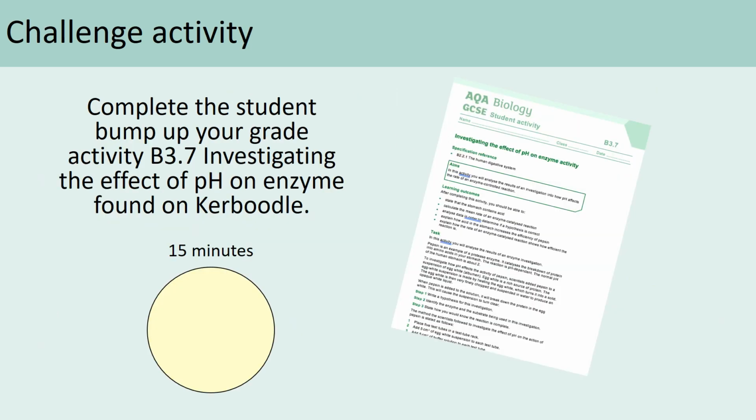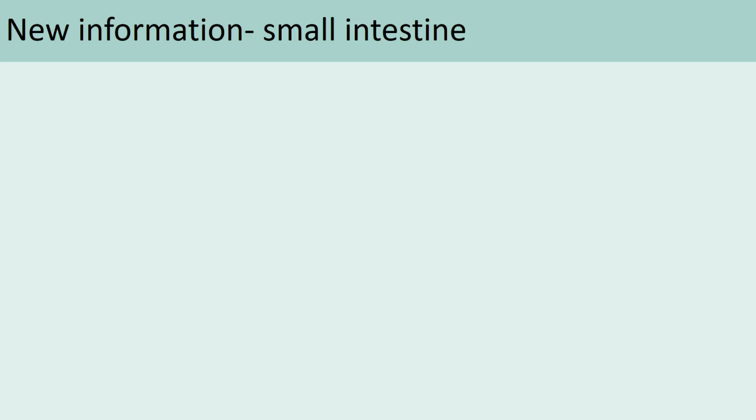We're not going to do this because we did this last week about investigating the effect of pH on enzymes, but you can have a look at this on Kaboodle if you wish. So this is the student activity of investigating the effect of pH on enzyme activities. If you go back to the last one of last week, you'll be able to see the investigation with the effect of pH on enzymes.